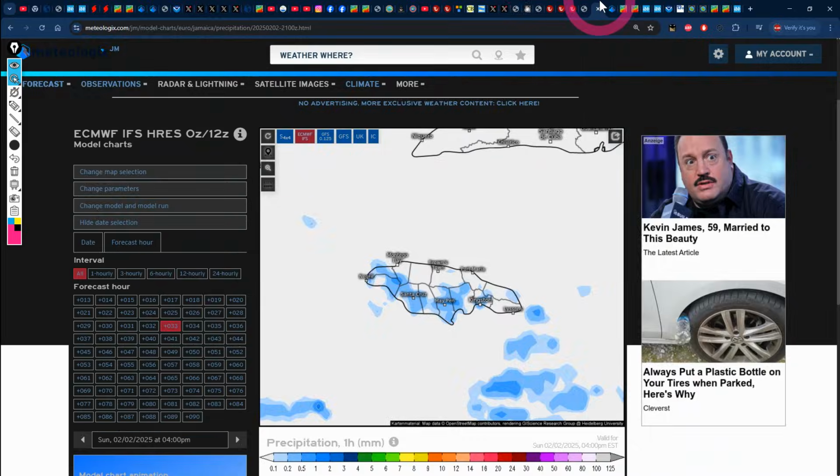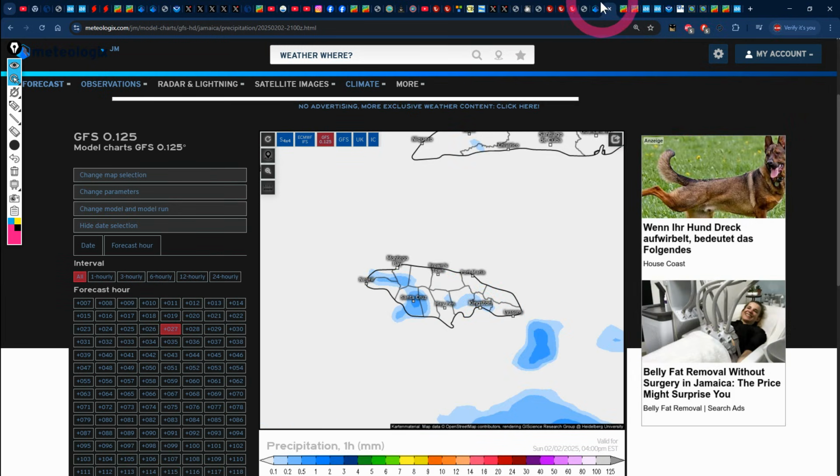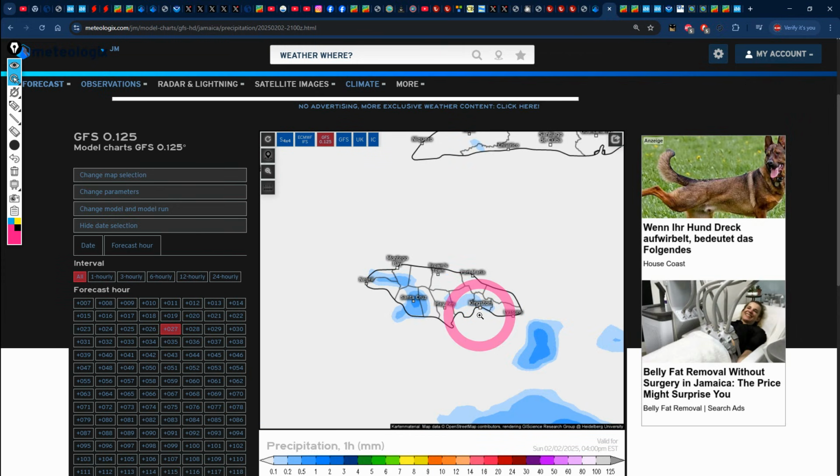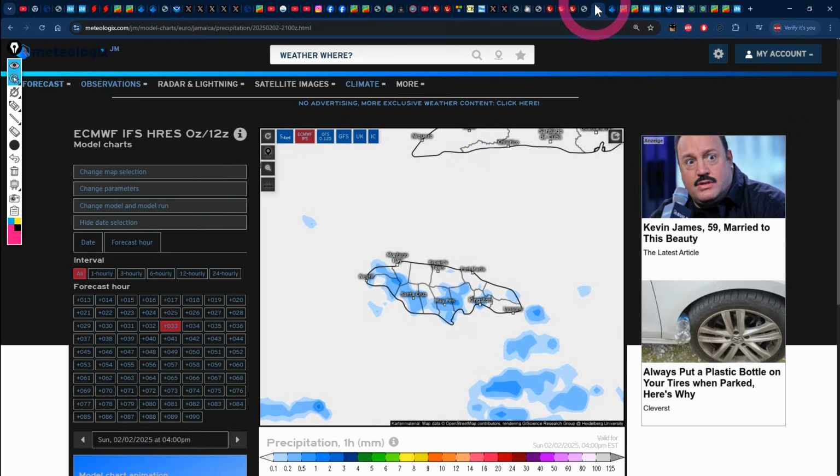Taking a look at the rainfall forecast now. Both maps from the Euro and the GFS weren't showing much in the way of morning rainfall, but the colors started showing up, the slight blue colors that represent rainfall, at around 3 to 4 p.m. on both the Euro and the GFS. The Euro is adamant that sections of some southern and western parishes will get some isolated showers, maybe sections of Kingston, St. Andrew, St. Catherine, Clarendon, Manchester, St.